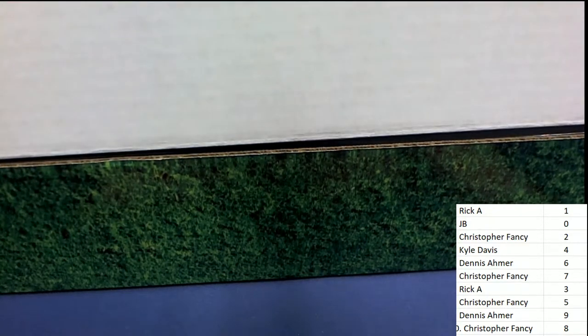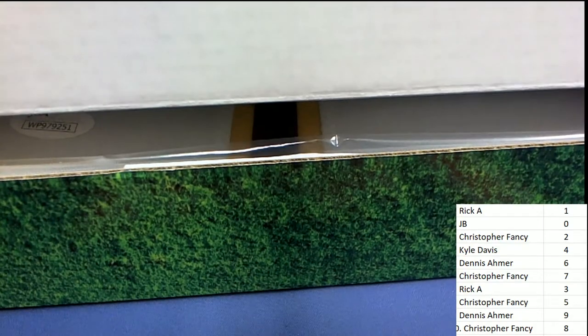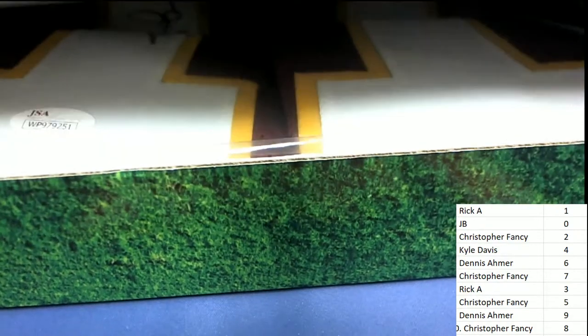Jersey, jersey, jersey. What's it going to be? Jersey, jersey, jersey.